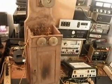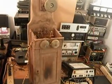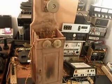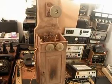So anyway, this is really cool, and I wanted to get an initial checkout video of this telephone because it's a very unique situation.